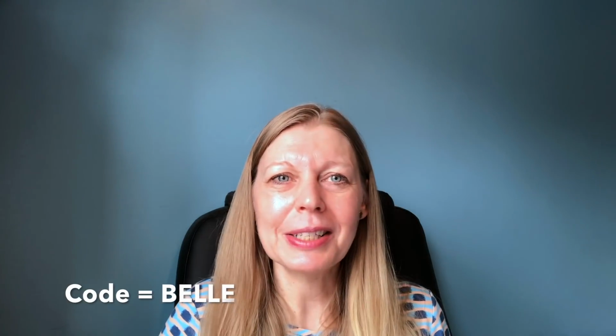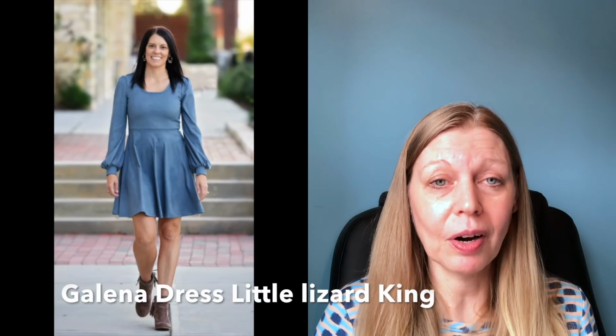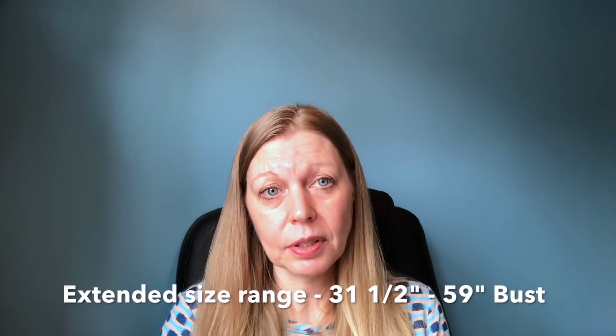And a quick update on the Leila Dress. The Leila Dress is something that I've talked about before. They have extended their size range. So that is now going from a 31.5 inch bust up to a 59 inch bust, and that is also a free pattern by Little Lizard King. So I thought I'd just give you a quick update on that if it's something that you fancied making. Again, I've done a tutorial on doing that neck binding. And back to the Pua top, if you're not sure on how to do the binding, if you go back to that tutorial, that will tell you how to do it.